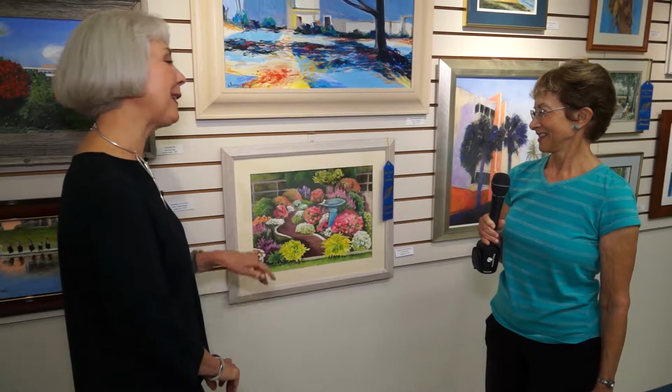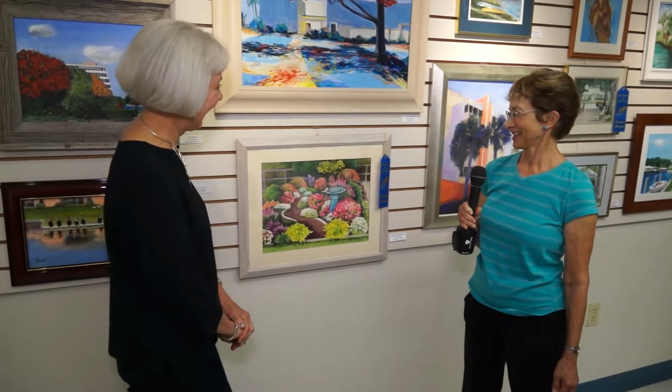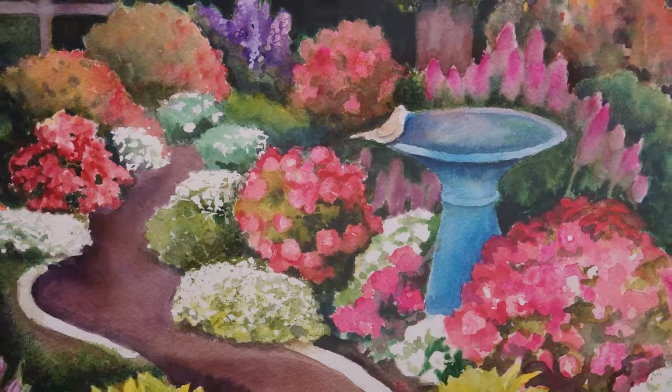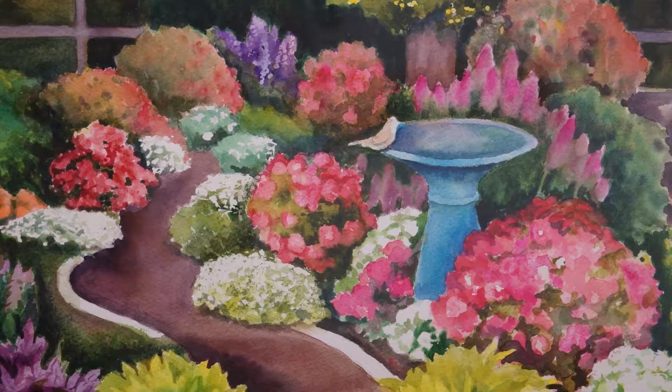How long have you been painting Gaz's gardens? This is the third year. And has he seen them? No, oh no, well he will now. Well, it's a lovely garden. Many people enjoy this garden, and so thank you for sharing it with us today.